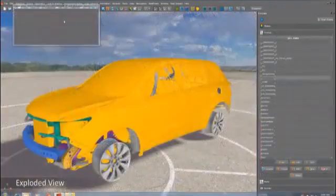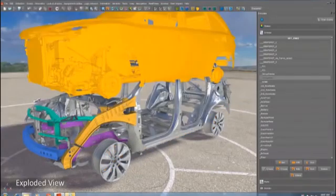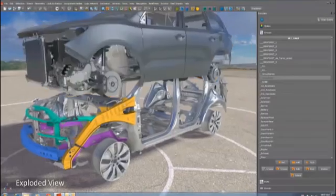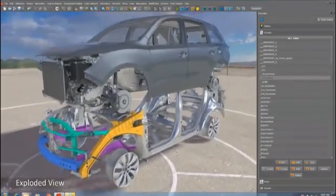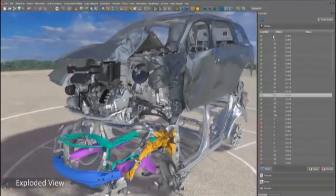So this is the real interactive part and the real good engineering. We sit down with body designers. We can break down what their part does through the event. And if we need it to buckle later, we'll make some changes to that part and make it buckle later. You can do some exploded views. So a really powerful tool.